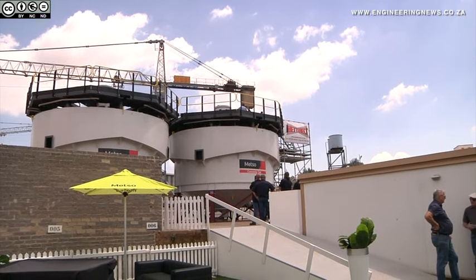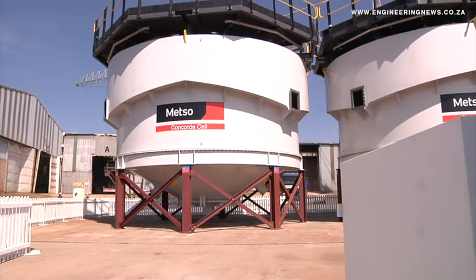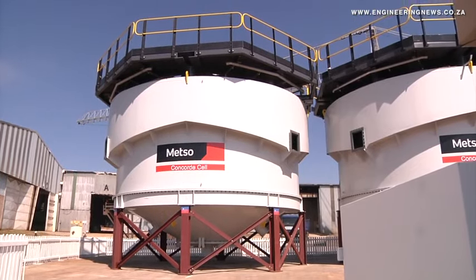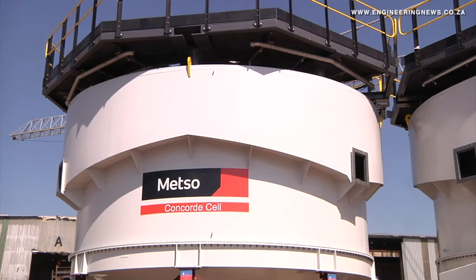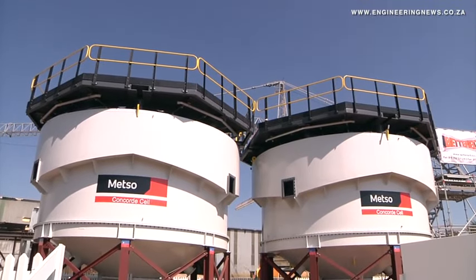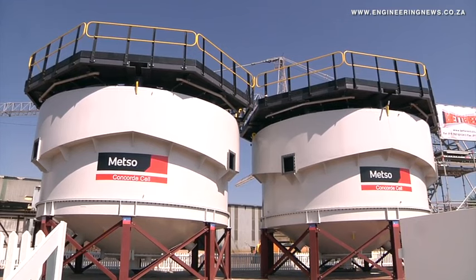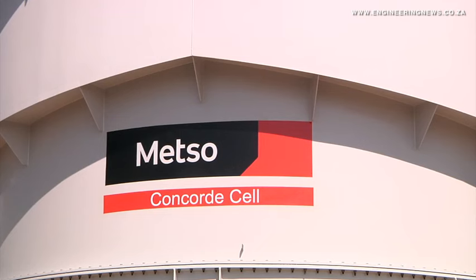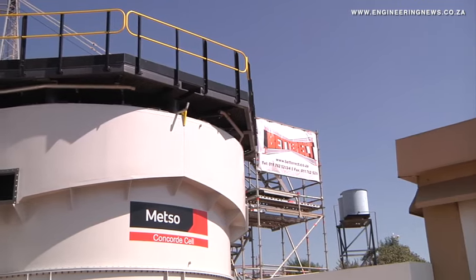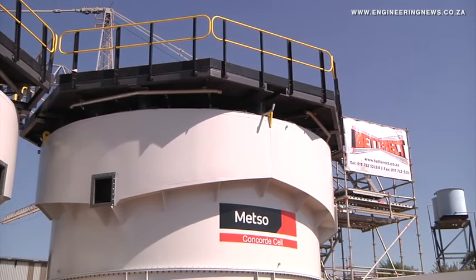Metso has launched the first of its Concorde cell high-intensity pneumatic flotation units in Africa through local manufacturing partner Betterect, which manufactured Metso's design in South Africa for the first time. Metso's Concorde cell flotation technology is designed to improve the recovery of fine and ultra-fine particles when processing finely disseminated and complex ore grades, as well as declining ore grades.